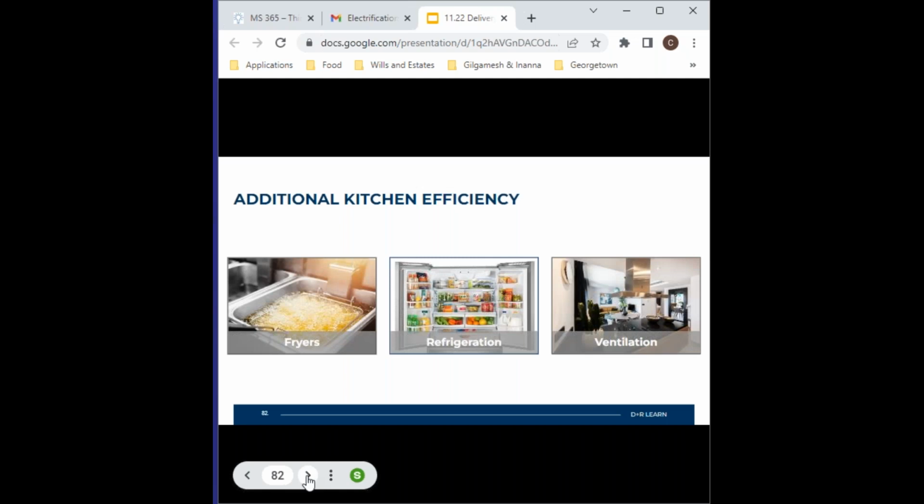So you can upgrade your fryers. There are a large selection of electric fryers. They are compact and easy to set up and have efficient startup and recovery times, right?